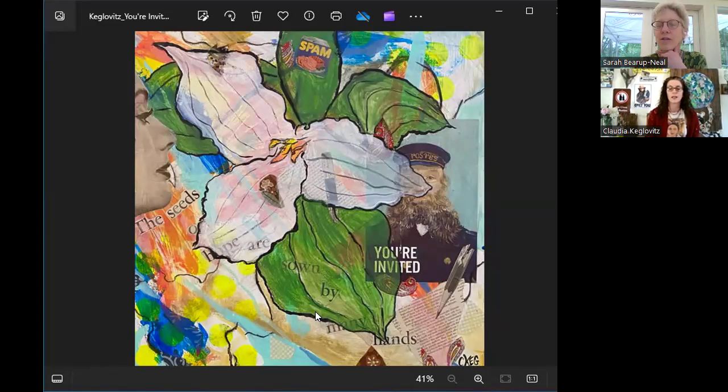So go ahead, talk about this one. Sure. This one, as you said, Sarah, has lots of layers. And oftentimes when I start, especially on the cradle board, I will just essentially attack it with layers of color, with hopefully no fear involved, and then build up from there. And then, as I said before, one thing kind of organically leads to another, informs the piece as it goes.